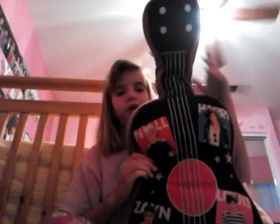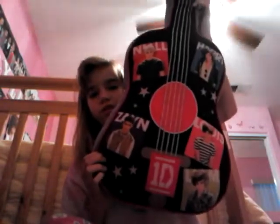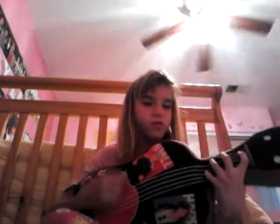Then I'll show you my tags later. So this, and then this One Direction guitar pillow that I got for my birthday last year. And I love it. So cool. Because I like musical stuff, so I can pretend to play chords. So, yeah. It's really nice.